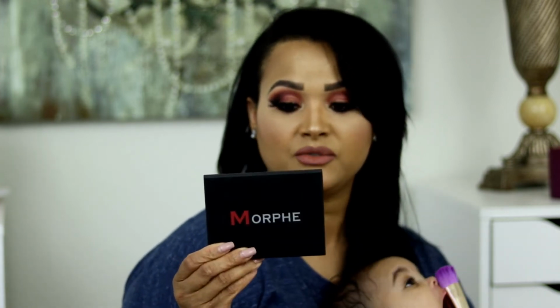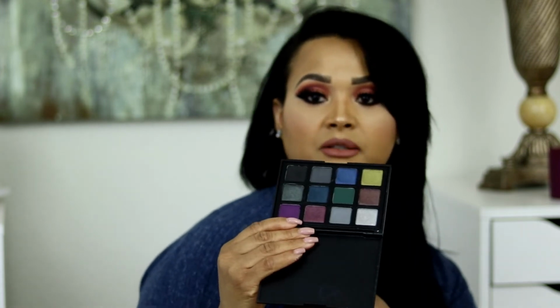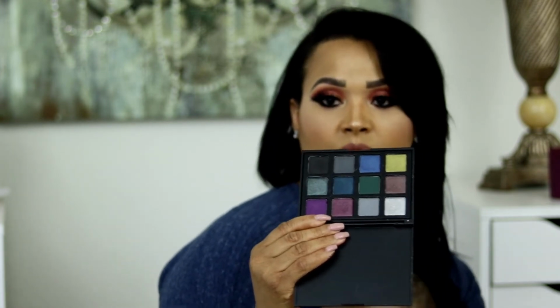Then I have a Morphe palette that I'm giving a kiss off to. This is the Morphe 12Z palette. Ooh, look at that. One of the shades popped right out. But here's what it looks like. I can't tilt it too much because one of the shades is popping out. But it's a really dark, rich palette. Really good for smoky eyes and whatnot, but I can't get any use out of it.